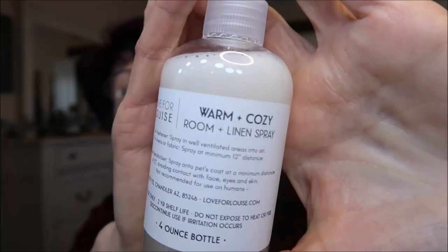The next thing that we have is a warm and cozy room and linen spray. And it's a good size linen spray, and it's all plastic, so you don't have to worry about any glass shattering. And let's see. You can spray, oh wow.